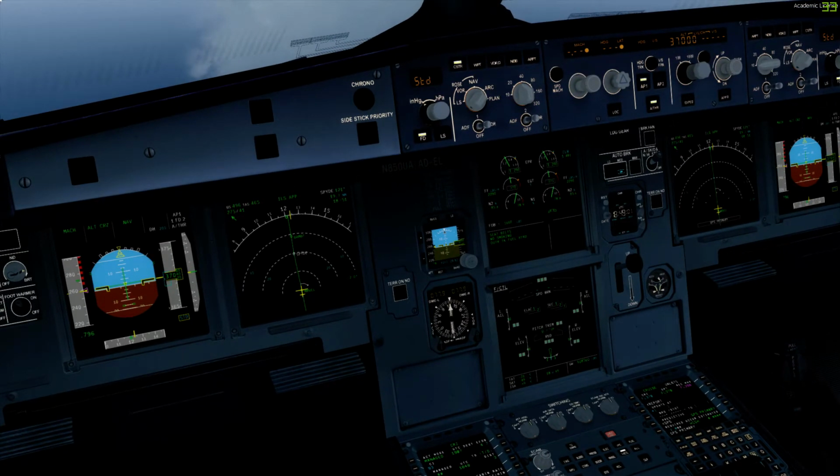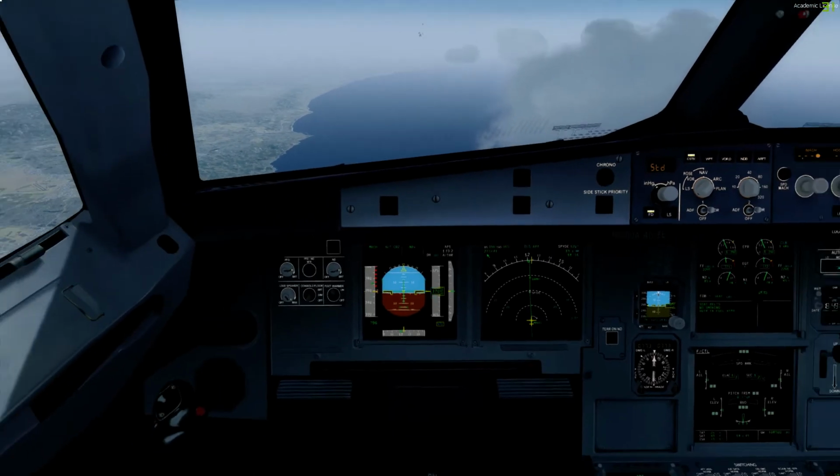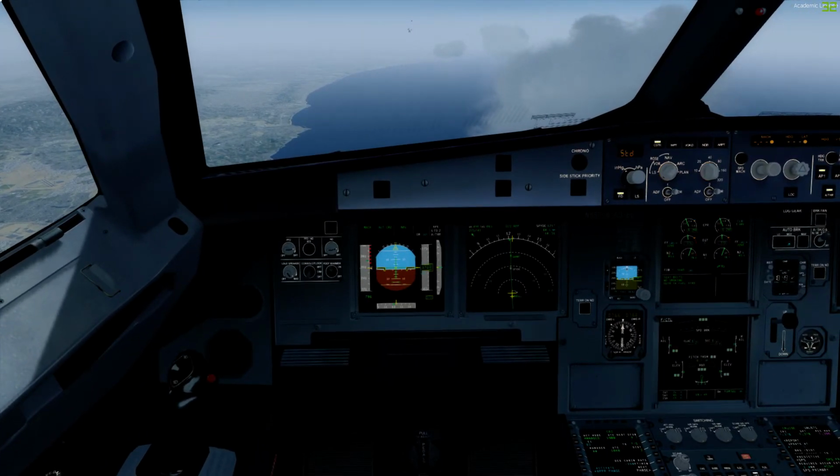I'm going to use medium auto brake. It is a shorter runway with what I believe is referred to as a displaced threshold.